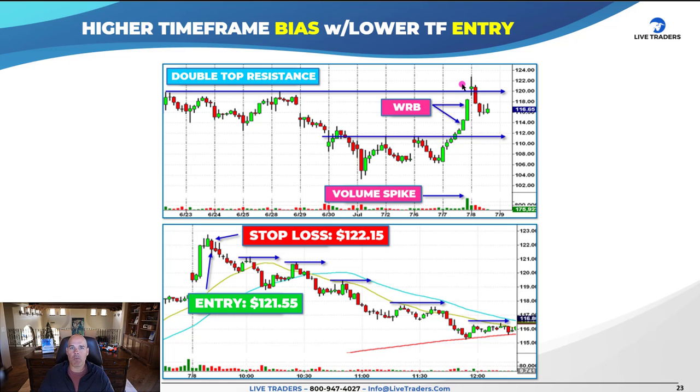What does the doji bar represent? Sellers are creeping in. How do I know? Because it was green, green, green, green, green, green, green, green, green, green all the way up, a wide range ending bar on ending volume, into resistance. And then I get a doji bar? Oh, baby, we're getting a pullback. And here's the beauty. You don't need a huge pullback.